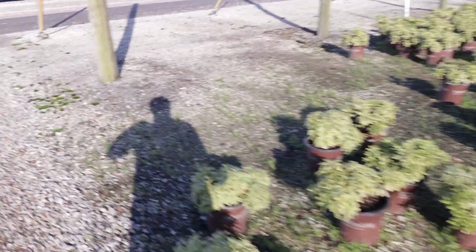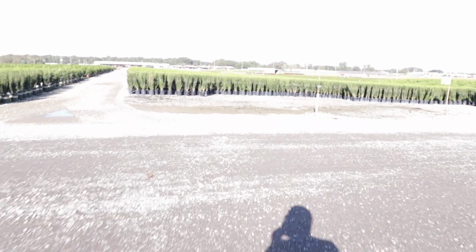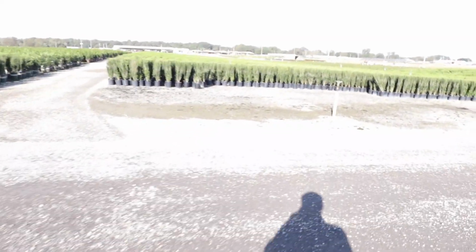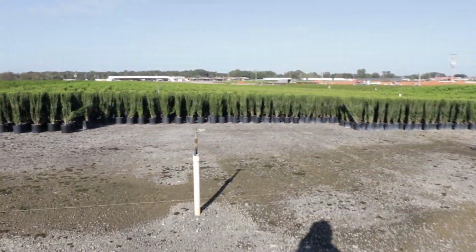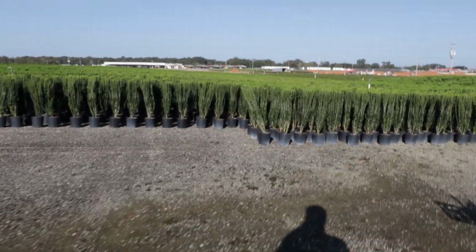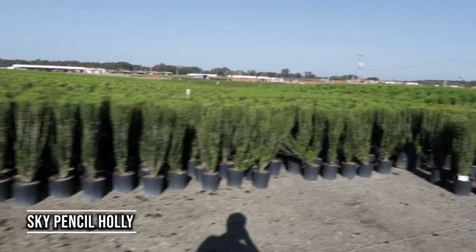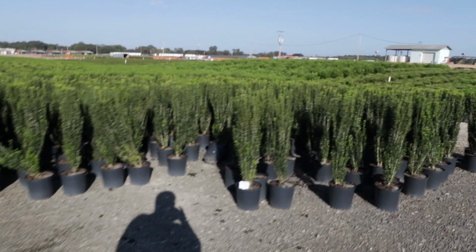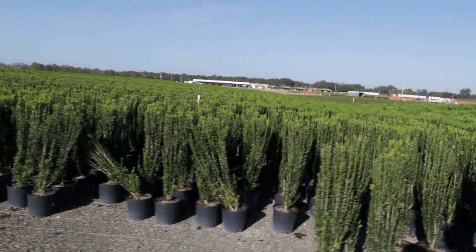And then I'm gonna walk out over here. I said earlier that I would probably run across some bigger Sky Pencil hollies, and sure enough, this is so bright out here now. There's a big group of them there. I showed some 1 gallons, probably in the first video of this in the other nursery, and you can see them right here. And look how flat the tops are on these. These are all pruned mechanically. That's how they go about doing that.